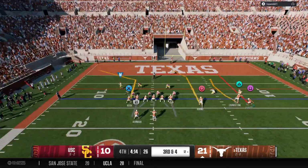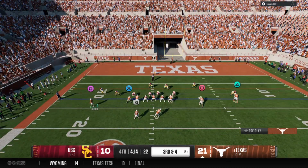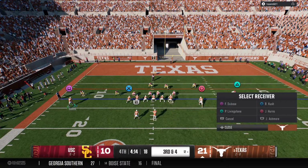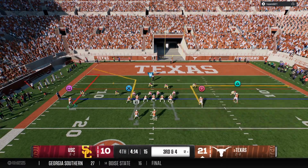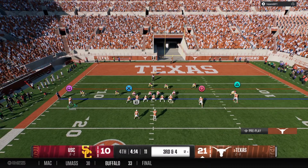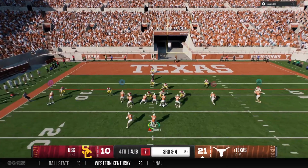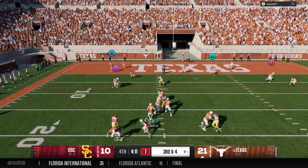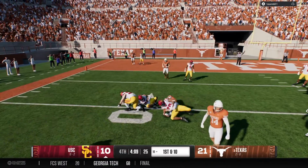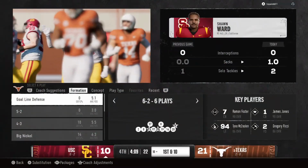Wide receiver shows motion. They'll snap it from the gun on third down. And that's a live ball behind the line. Defense covering it up and not letting the offense get it back. It's a turnover. That's what I'm talking about.